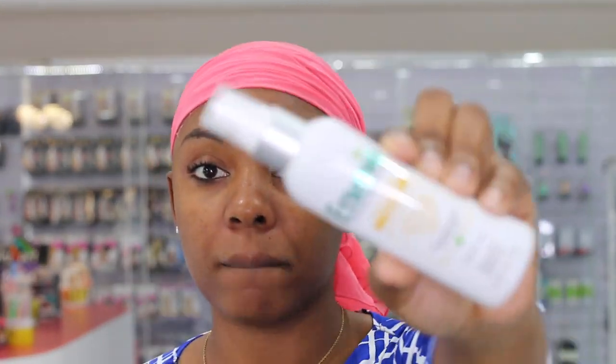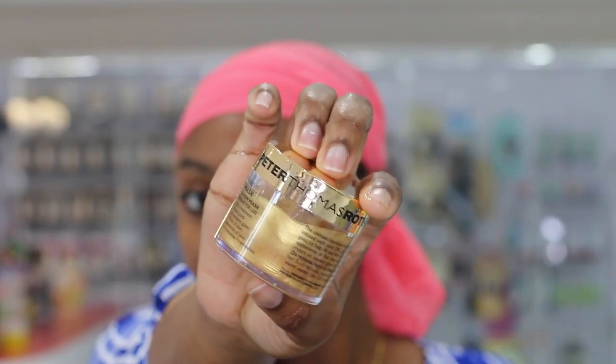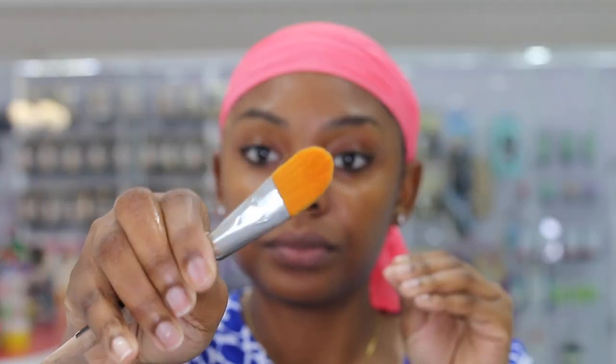Alright, so to start off with my face today, I already used my cleanser. That's a Clean & Clear blue cleanser. I think it's called Oxygen Infused Cleanser, and I use that to wash my face. And after washing my face, I use my Ettenio Toning Mist as my toner today. That toning mist is actually made up of pure natural ingredients, so it's really good for your skin.